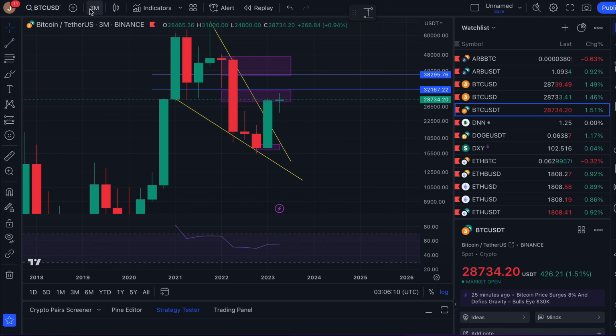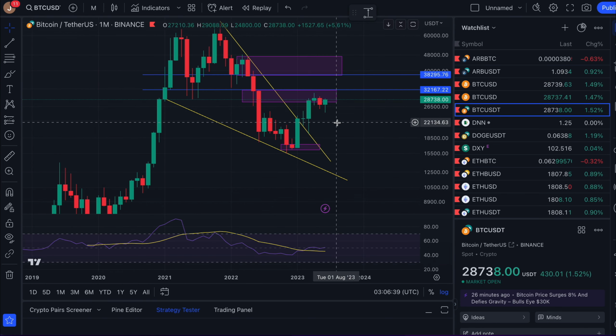From here, I'll pop it actually back onto the monthly. What you can see is the gap between the two rectangular boxes, the purple boxes right there. So I think the next level of resistance will be around about that $32,000 mark. If we sail through 32,000, I don't see major resistance. So that's why it's blank right there. This is kind of like a no man's land, in my opinion. I think you wouldn't see resistance until the bottom of this purple box, and that's around about $38,000.